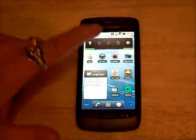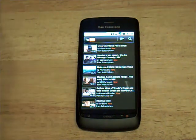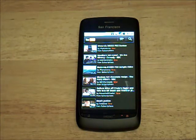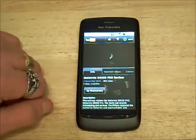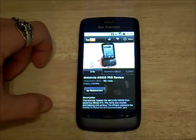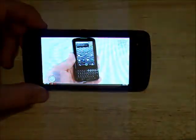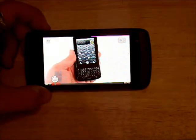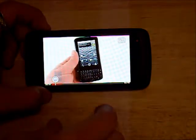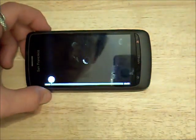YouTube also has an update, and it's a pretty major aesthetic change to YouTube. Let's see, a channel I watch a lot, Phone Arena, they've done a Droid Pro review. So if you tap on that, it will automatically start playing. Let me just turn it down. If you turn it over to landscape, it automatically fills up the entire screen, which is very handy. And no manual controls, you tap the screen to show the controls, tap it again to pause it. You've got the high quality button there, which doesn't want to work.